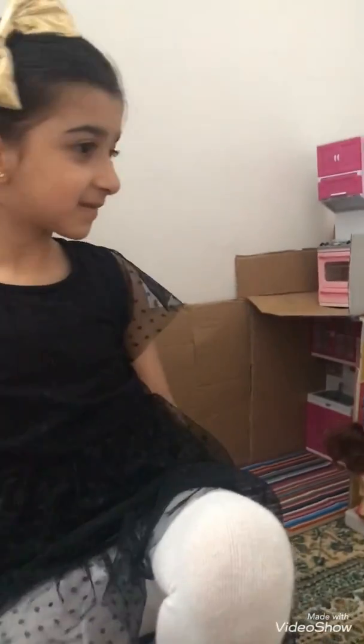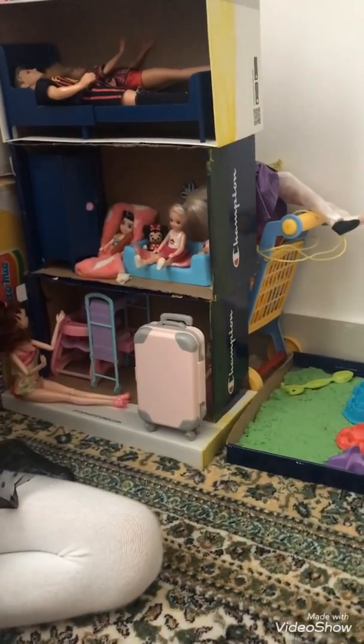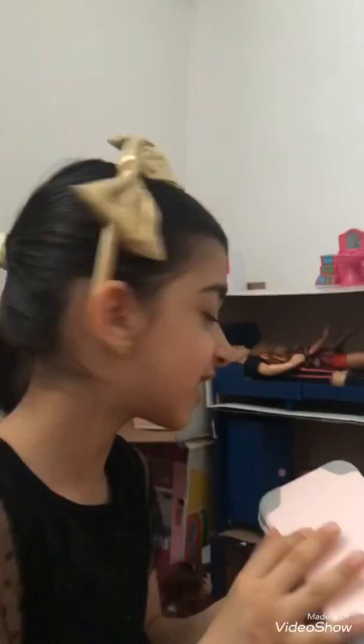So who are you gonna first get started with? Everyone is good, not many is better. I love all of them. I really love this luggage. It's so good. It has four wheels. It's for when they want to go to another country, to the airport, or travel. This case is super good.